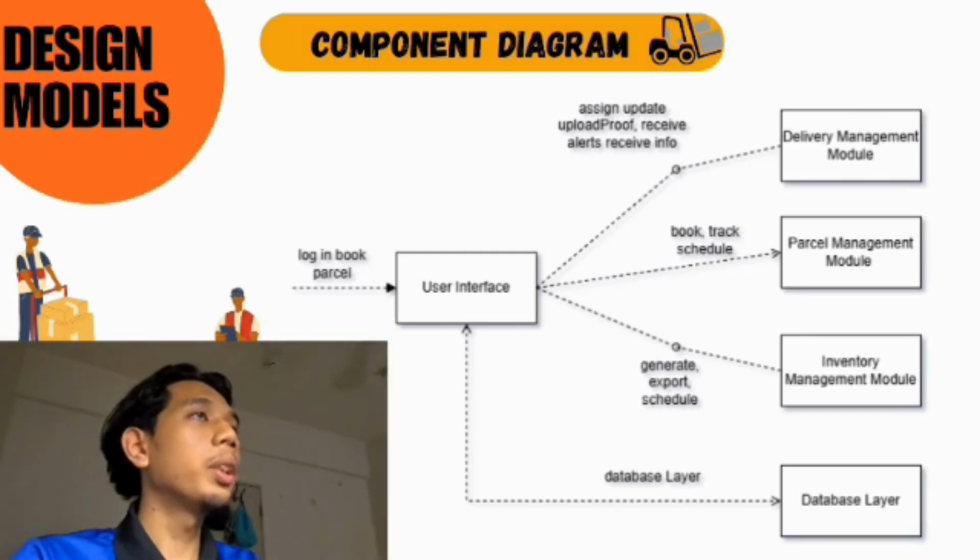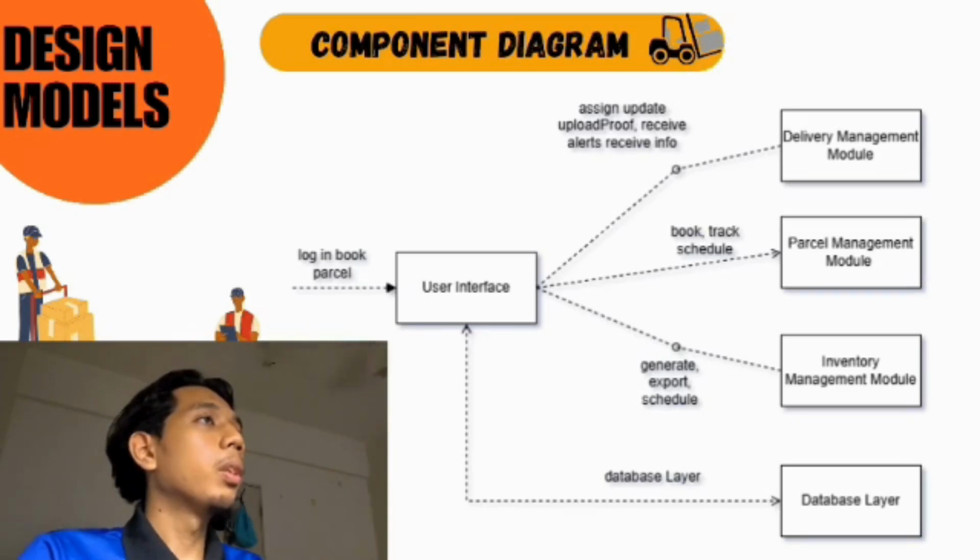Next, I will explain the component diagram. After the user has logged in and booked the parcel, it will pass to the user interface that has three different modules. In the delivery management module, it can assign, update, and upload by the user, customer, and delivery personnel. In the parcel management module, it can book and track the parcel. And in the inventory management module, you can generate and export reports of the booking. And lastly, all of the modules share a dependency to the database layer.